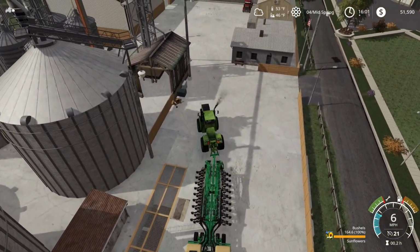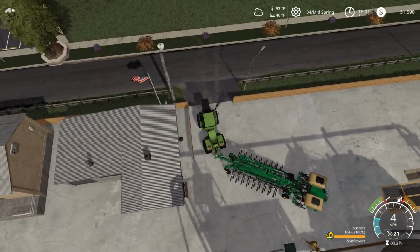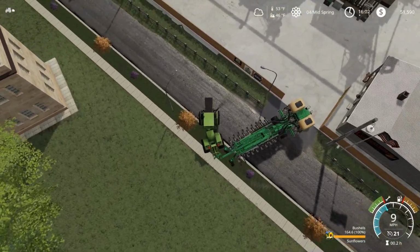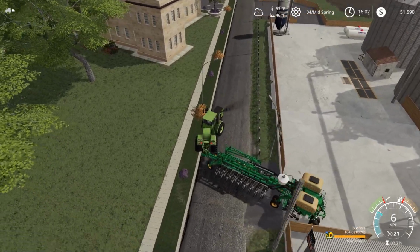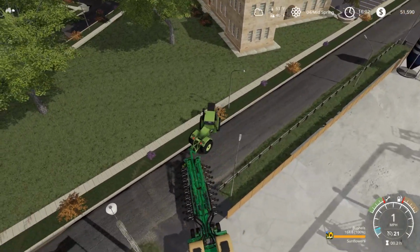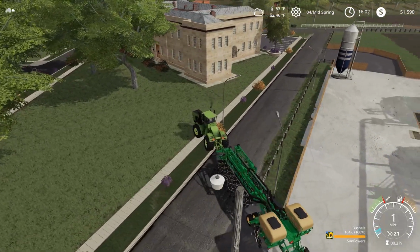Anyways, we are heading off to Andy's field number 35. We got it full of sunflowers. We are going to head up by Fuzzy Beaver's logging company, and hopefully we can find the field. So this is not what we wanted to do. All right, so this is terrible. My goodness. Me and this Steiger are not getting along at all. Oh my. Come on now. You gotta be kidding.